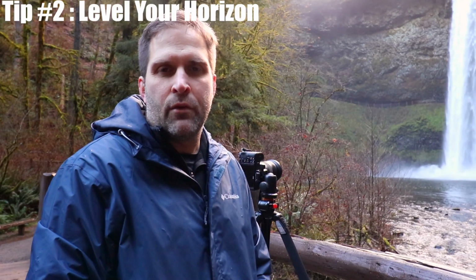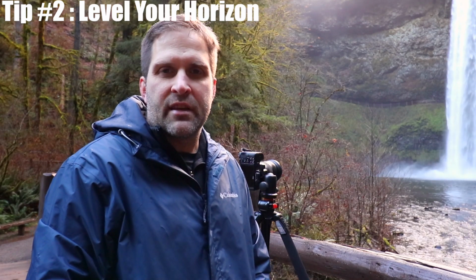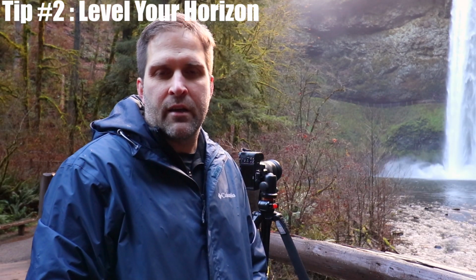One of the nice things about the Nikon Z6 and a lot of newer cameras is they come with a built-in leveler, which is really important in landscape photography. You want to make sure that your horizons are level. One of the main things that people see between an amateur and a professional photographer, especially when it comes to landscapes, is a lot of times the horizons are off. So make sure that you use that level.